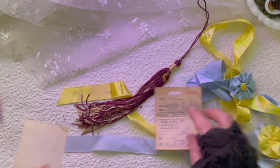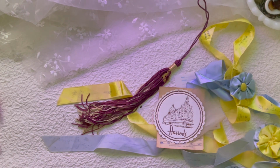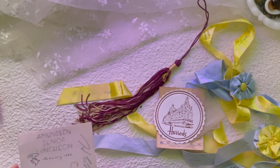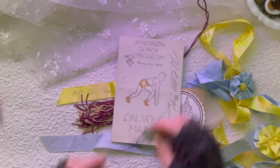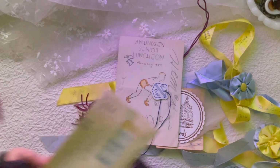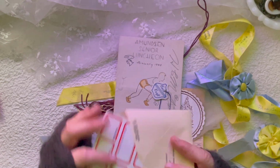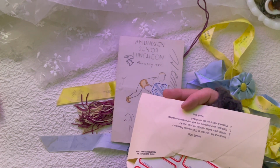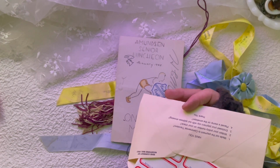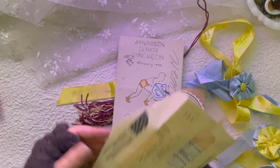Let's see, a little tag. Harrods. Senior luncheon from 1940. Another little tab. Oh, some cool storage labels. These are pretty old. Open schools to epileptics. Oh, it's epilepsy. Interesting. Huh.